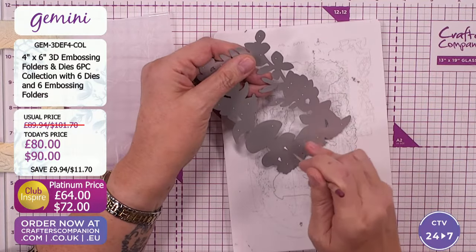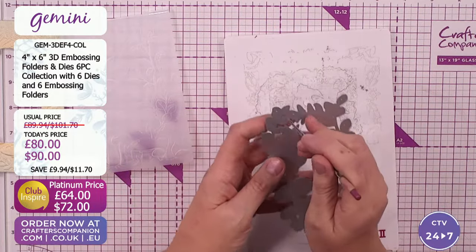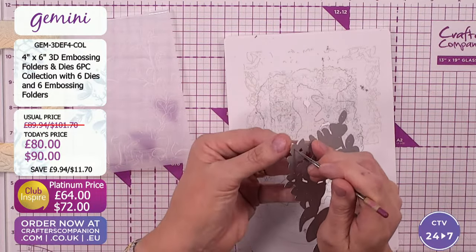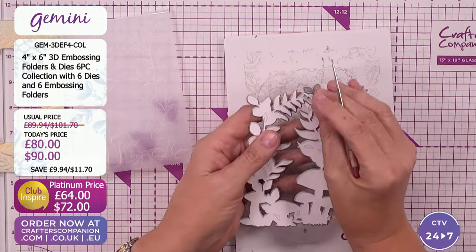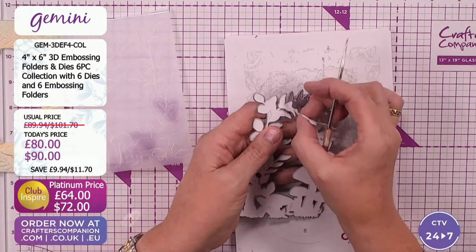So we just need to get rid of those landlocked pieces that are inside there. There's quite a few of them. I'm going to take the die out and then we can see where they are better. So once you've released it, just very, very gently tease it out of the die.